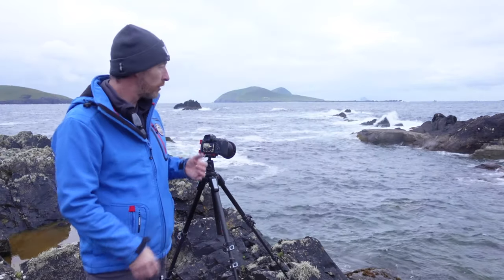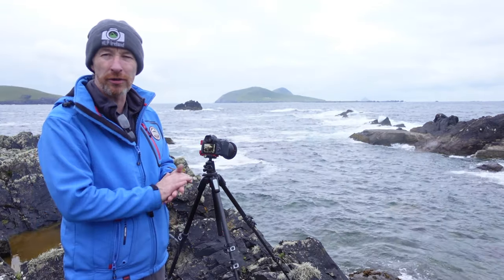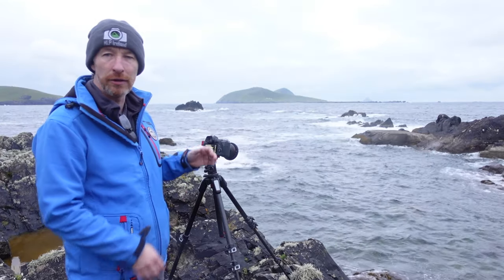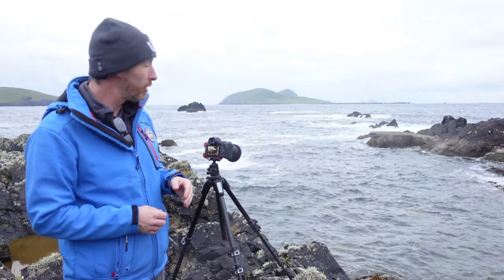Composition, I've come down around a bit of a cove that I have here onto another set of rocks, and I'm looking back. It's pretty much as you can see here in the frame. I'm looking at the Blasket Islands. I've Inishtooskert as well in the distance, although it's a bit hazy, so there's not going to be much of an opportunity, I don't think, for that to be in the shot, but we might see.